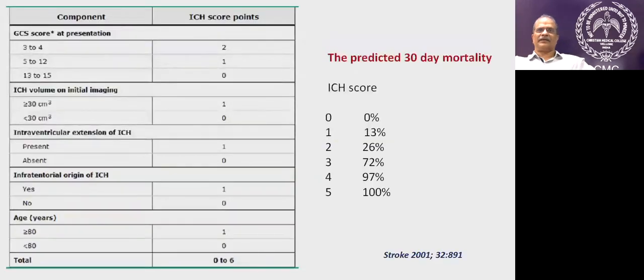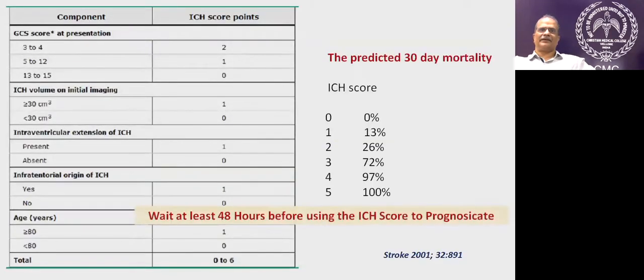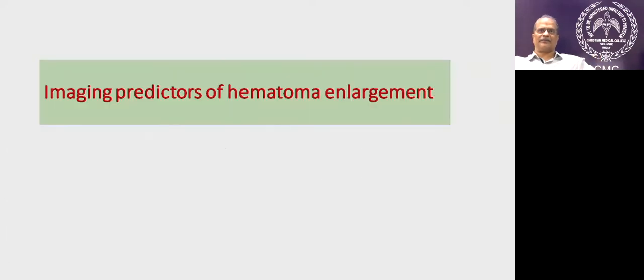So if you are using this score, the main thing you should understand is to wait at least 48 to 72 hours. Only then should you use this score to prognosticate any patient. Otherwise, it will be disastrous. You might get a good score and the patient will deteriorate in the next 24 hours.